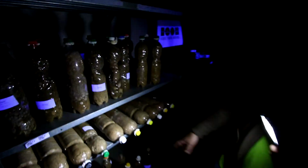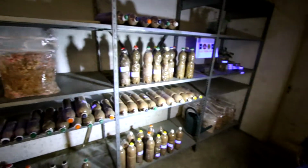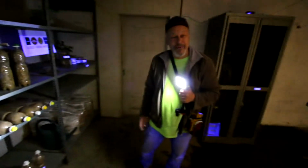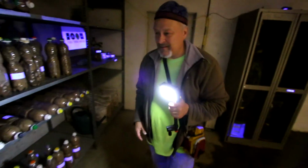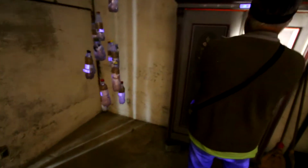of this bottle. And if we are lucky and we have a lot of these bottles, it will be like a field of flowers of mushroom coming out of this bottle. And what we have seen already. Now here I close it first because the opening is quite interesting.